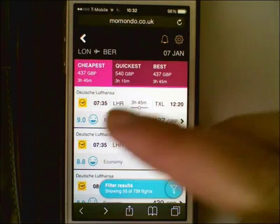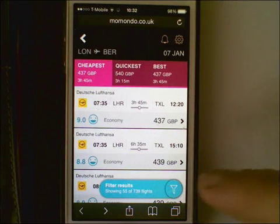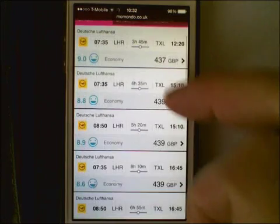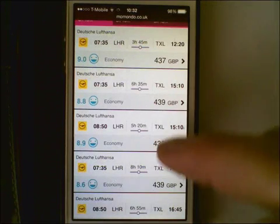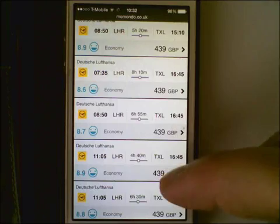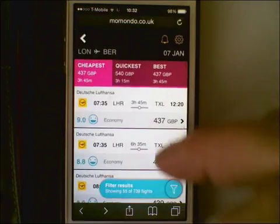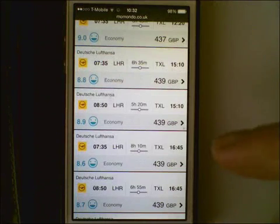I don't know how this is sorted. 7:35, so you've got the same flight, and you've got a number of different costs. It varies by about £2 or £3 for the same flight. So look, 1, 2, 3 entries. That filter thing really is annoying. Just want to get rid of it.